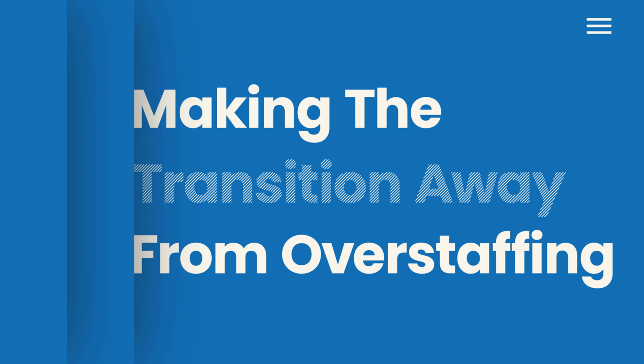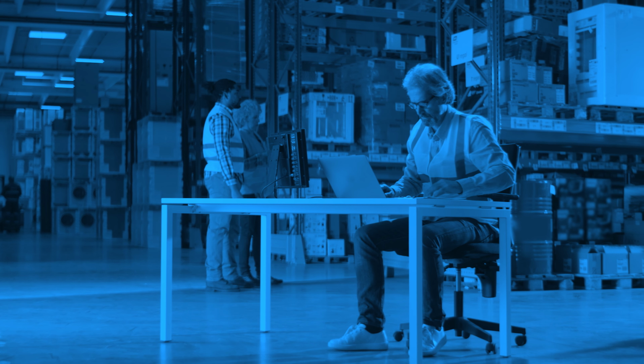Making the transition away from overstaffing. Demand is always going to fluctuate up and down, and when you're optimally staffed, you can utilize Veryable's on-demand labor platform to build out a flexible extension of your workforce so you're matching capacity to demand in real time.